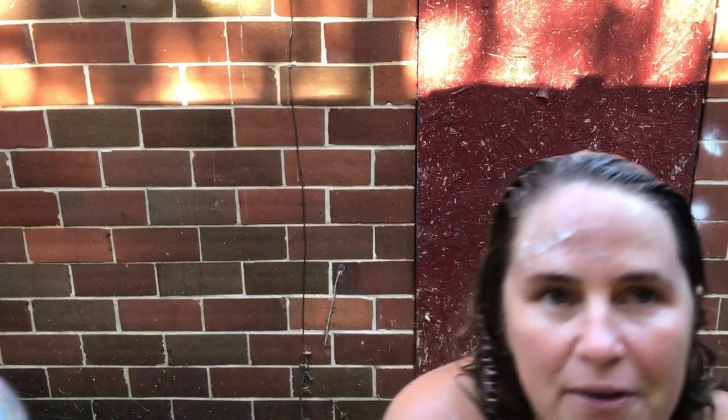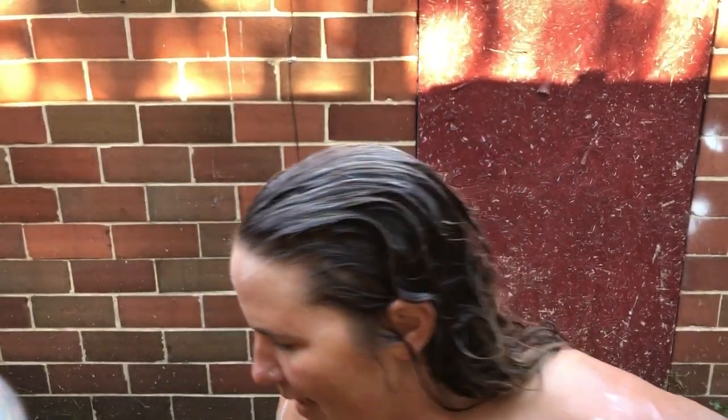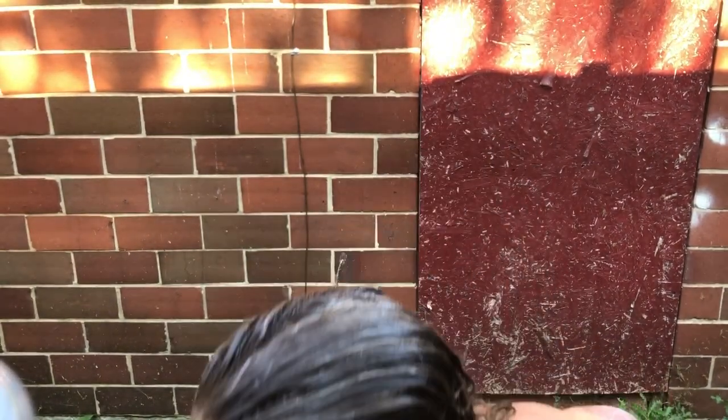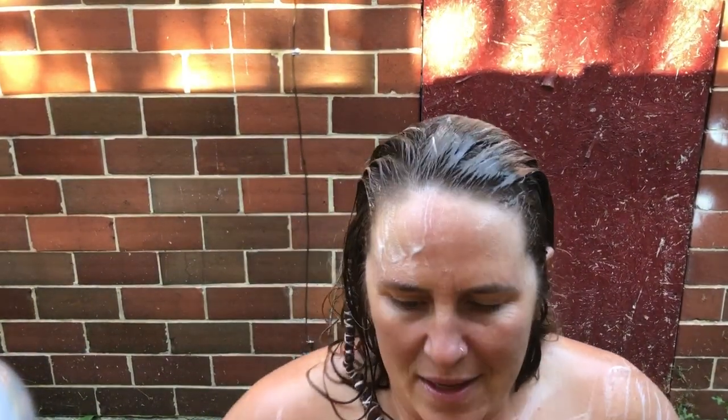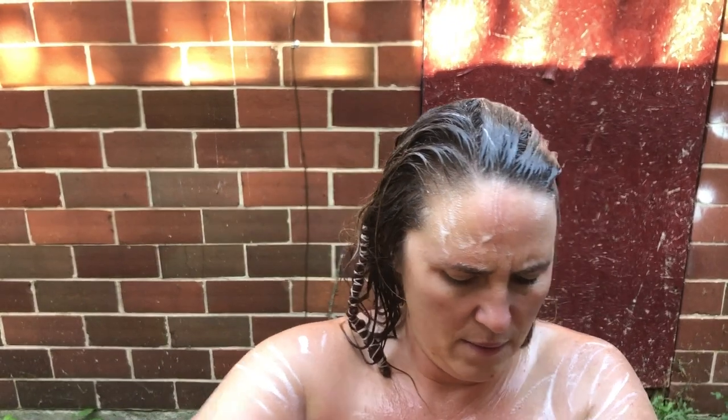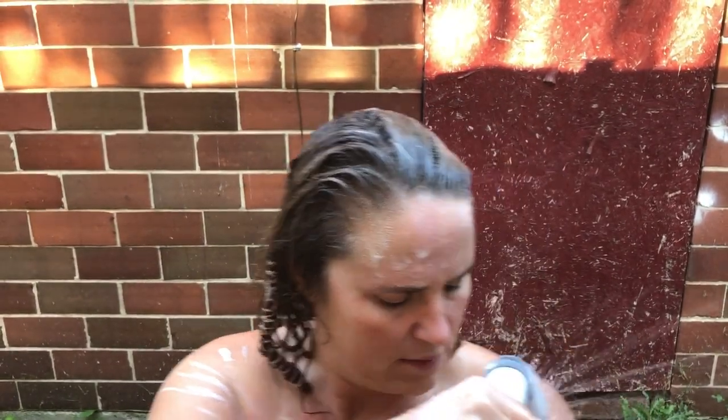The grate that we're showering on is kind of hard on the feet, but it feels so good to be clean. It feels so good that we made hot water here. Propane is so cheap. It's crazy. Like, we're living so cheap and so free right now. Amazing.